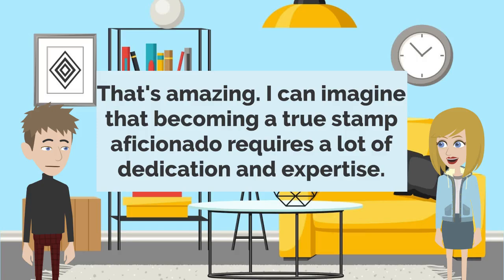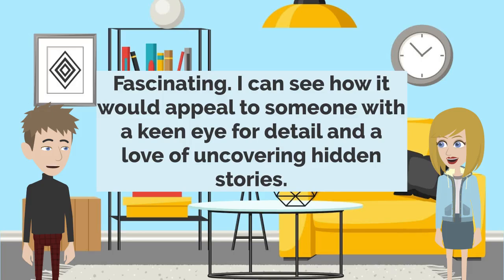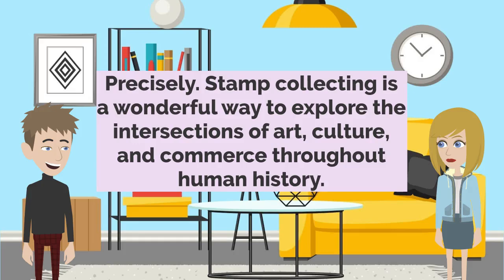That's amazing. I can imagine that becoming a true stamp aficionado requires a lot of dedication and expertise. Absolutely. It's a hobby that really rewards deep dives into the history and nuances of postal systems, paper production, and printing techniques over the centuries. Fascinating. I can see how it would appeal to someone with a keen eye for detail and a love of uncovering hidden stories. Precisely. Stamp collecting is a wonderful way to explore the intersections of art, culture, and commerce throughout human history.